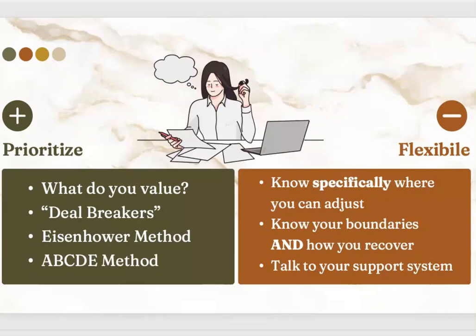At the same time as knowing where you can adjust, also know your boundaries. So that means knowing, it's kind of like knowing your deal breakers, but it's really knowing where you need to put limits so that you can still show up and be what you need to be for everything that you're doing in your life. So knowing your boundaries and knowing how you recover if those boundaries get crossed, because sometimes they do.